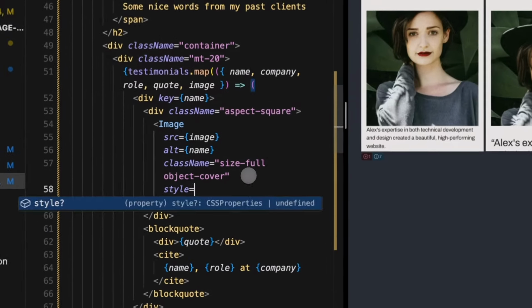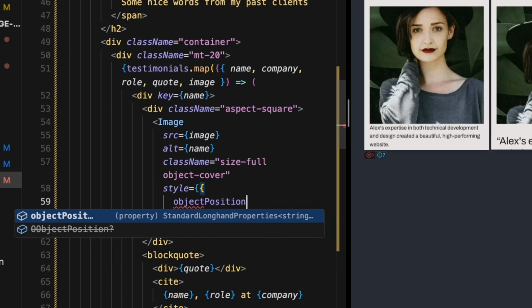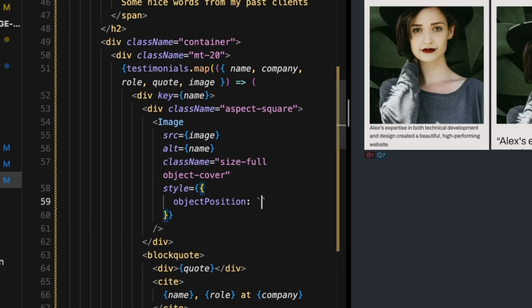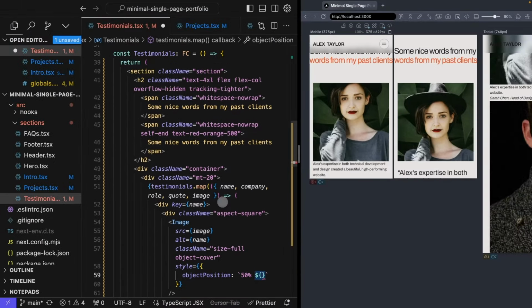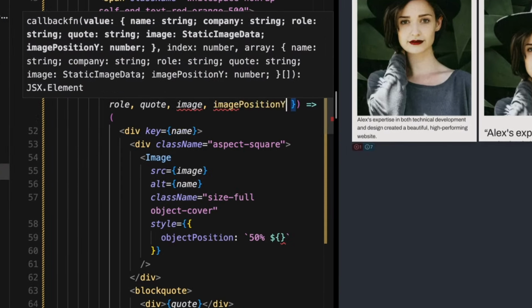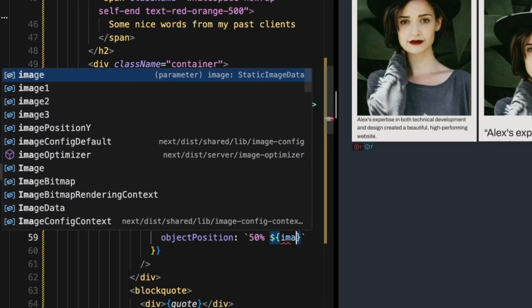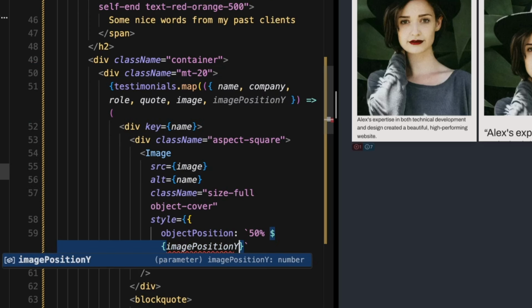Now, we don't yet have the image aligned using our image position Y yet, so we can do that just by adding a style here and saying object position, and that should allow us to have an interpolated string where we say on the x-axis we're not going to worry about it, but on the y-axis we're going to take whatever our image position is. We are going to have to destructure that in order to use it, so I'm going to say image position Y here, and then inside of here, say image position Y, which is a decimal.